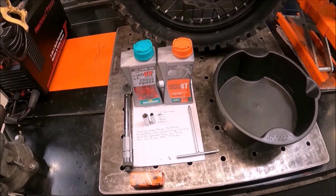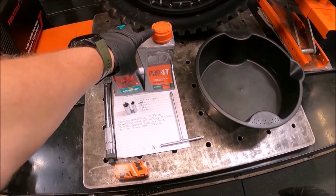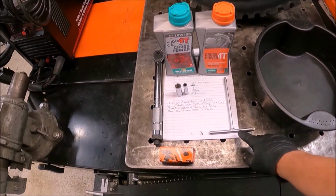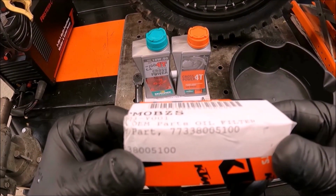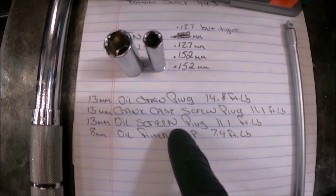I'm going to be doing the first oil change. This is everything you're going to need to do it. A couple quarts of oil, 13 millimeter socket, 8 millimeter socket, something to drive the sockets, oil filter. This is the part number, torque wrench, and a drain pan. And here are all the torque values.